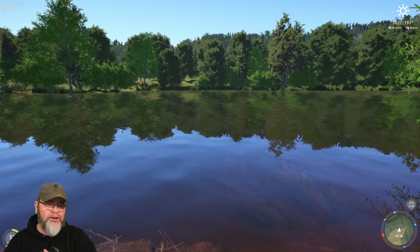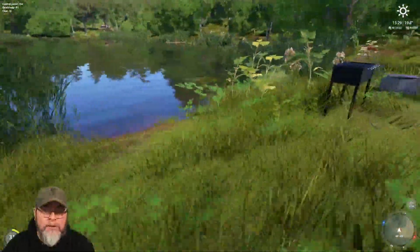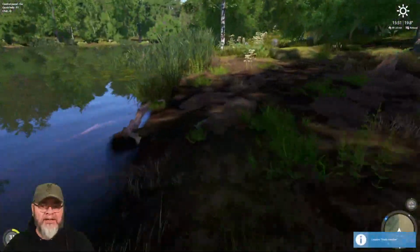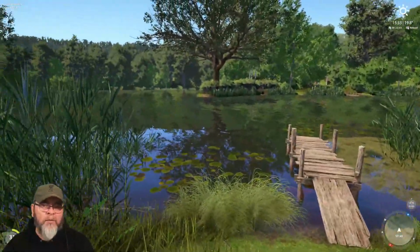I have so many hours in this game, and I do love this lake. I wish there was a couple more spots and maybe a few more bites. Maybe I'm just rubbish at this, but a few more bites. But the rare fish are stunning and worth the time and effort.